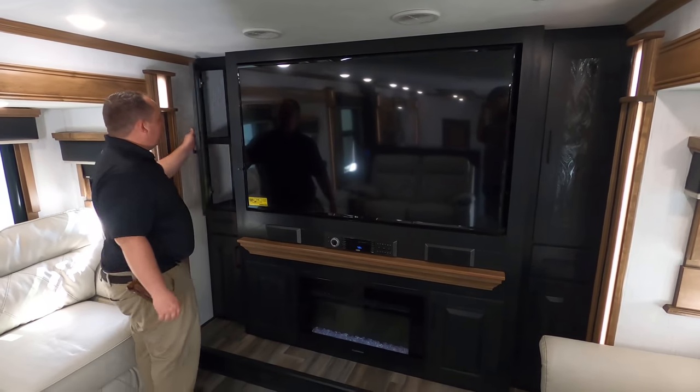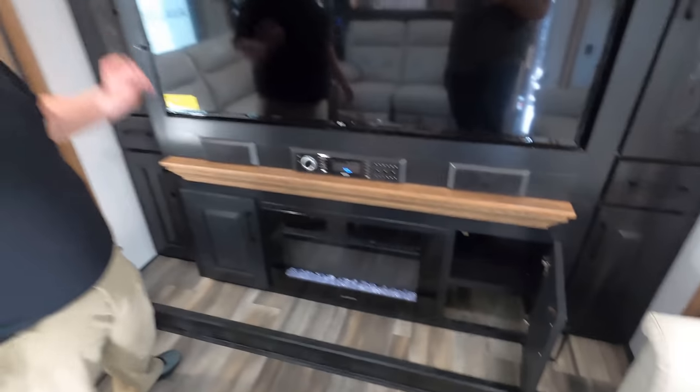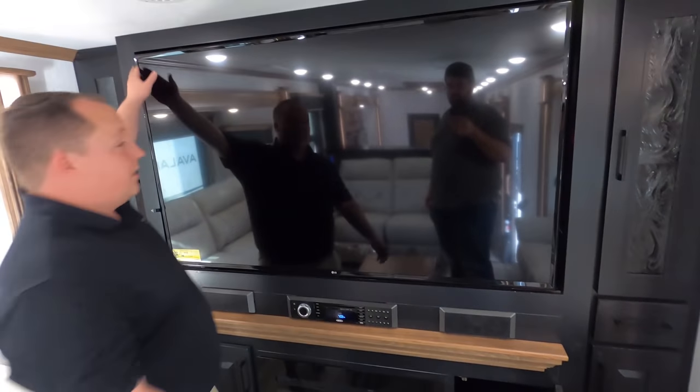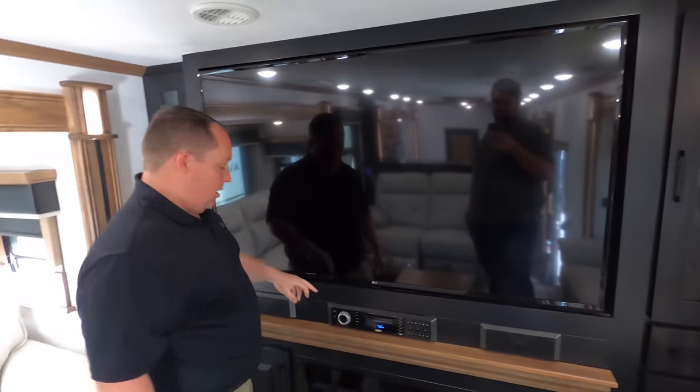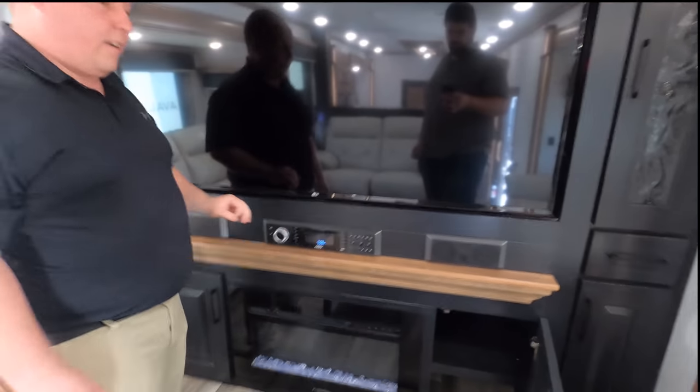We do have storage all around. And same thing on this side here. Yes, sir. You got the drawer there. Right there. Very nice. A little more storage there. And a little bit more storage there and there. Very nice. The big LG TV. That TV almost seems bigger than me. Right there is your sound system. Then it does have a Furrion fireplace.